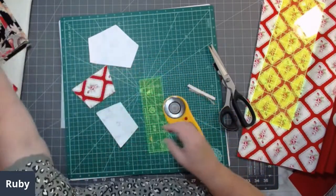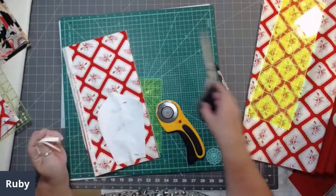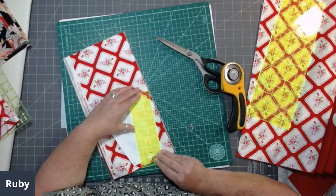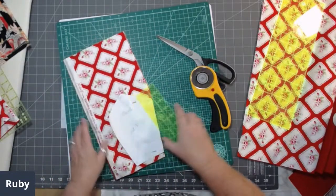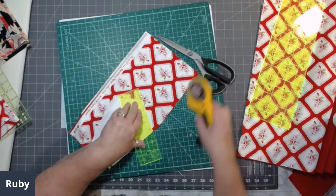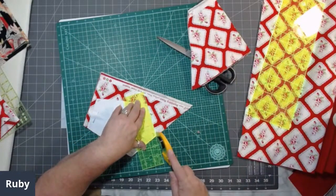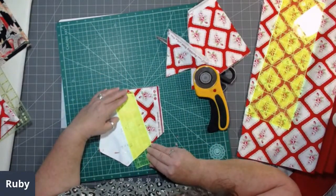Okay, those are done. Now, last piece is this, and then we cut a strip of binding, and all our pieces are cut. Easy peasy. Oh, no, we have to cut our pocket. Our pocket is 8 inches. You got to cut one of each, or two of the same. It doesn't really matter. You just want to make sure that the lining, your inside piece, is on the outside of your design fabric, just to have some contrast. Or you can do it all in one color. You can do it whatever way you see fit.